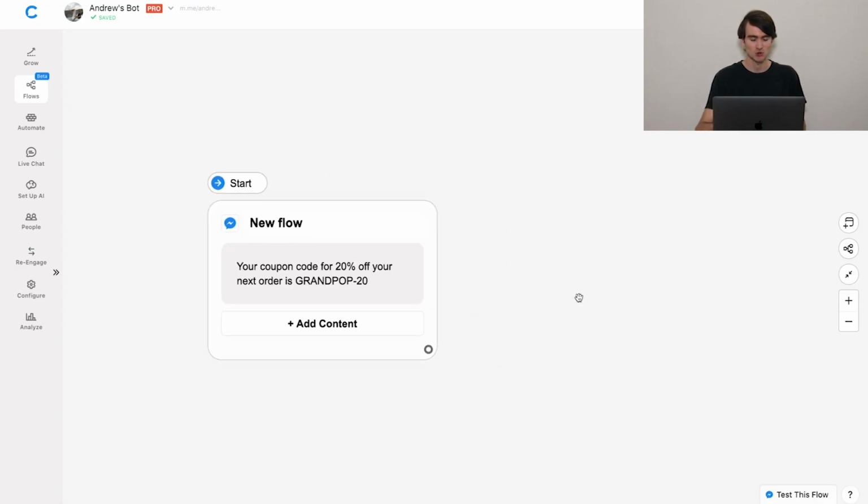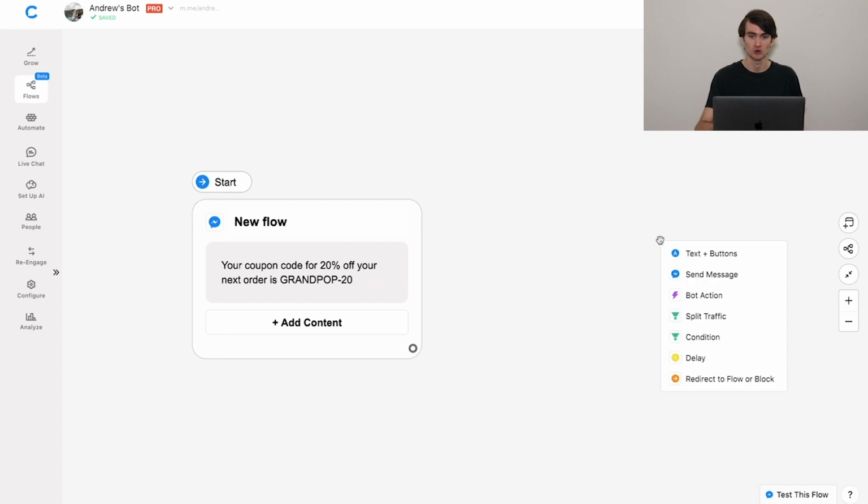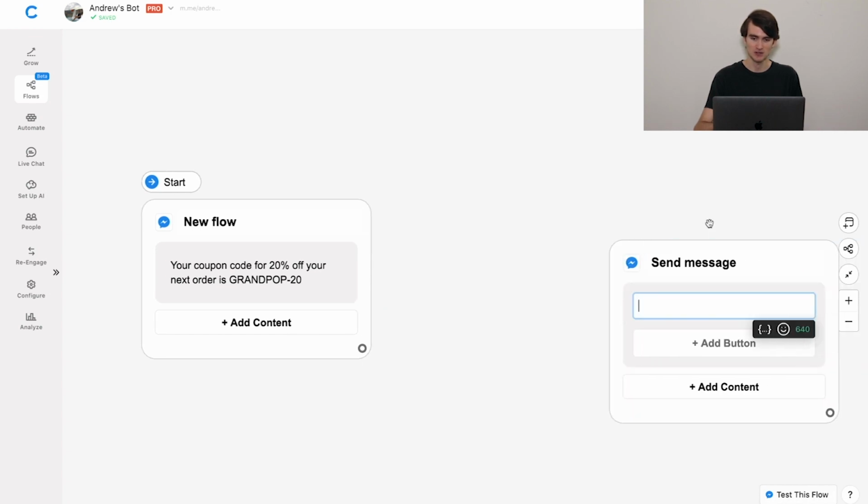So next we will double click to create that delayed message, and I'll use text and buttons here. And let's say, please leave us a review below. And if we wanted to, we could put in the website there, link them out to that, etc. But just for simplicity, I'll keep it short and simple. So we have some sort of call to action, right?